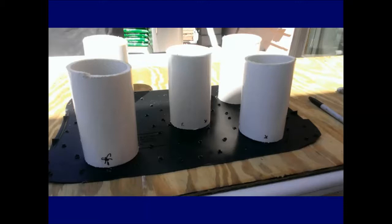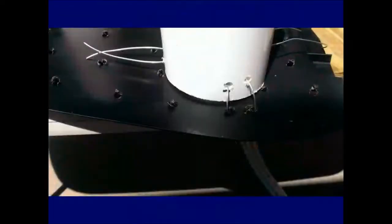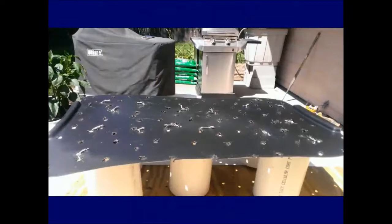So here we are, we've set it up and we've marked where the holes are going to be, and then we drill the holes. See how they're next to the holes on the diaphragm. That's what we want, so the wire is easily threaded through there. And then the wire threads through. You're cutting the wire about 6-7 inches long or so, and then you're threading the wire through just like that. And then it goes into the hole in the diaphragm and you just tie it on.